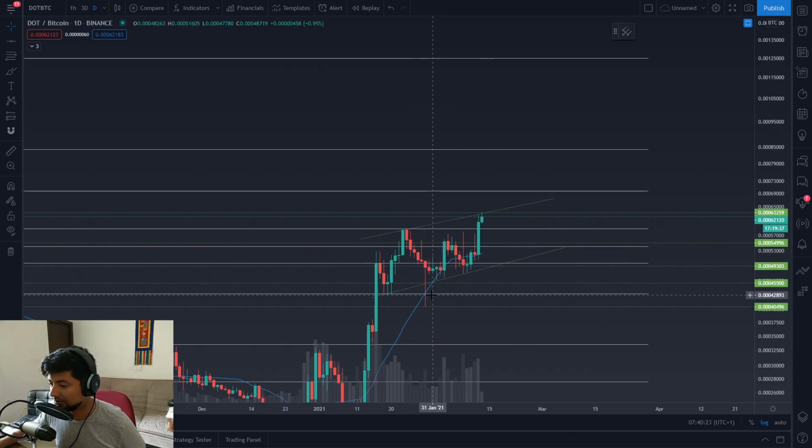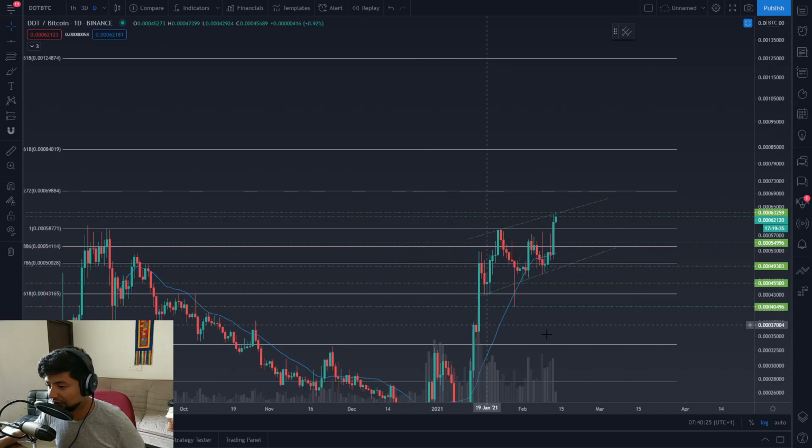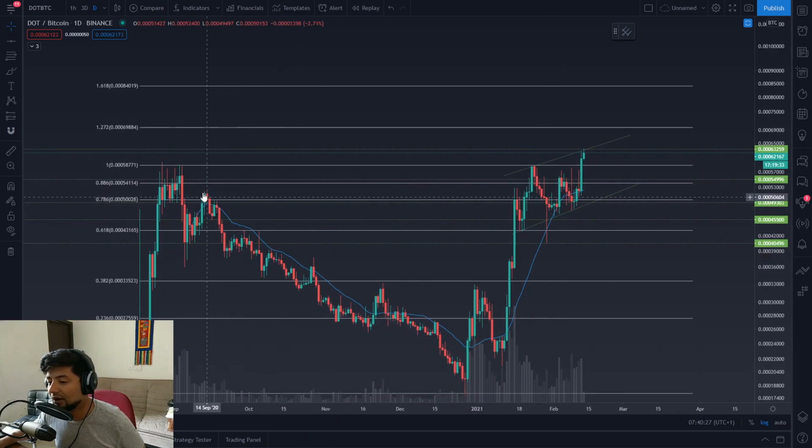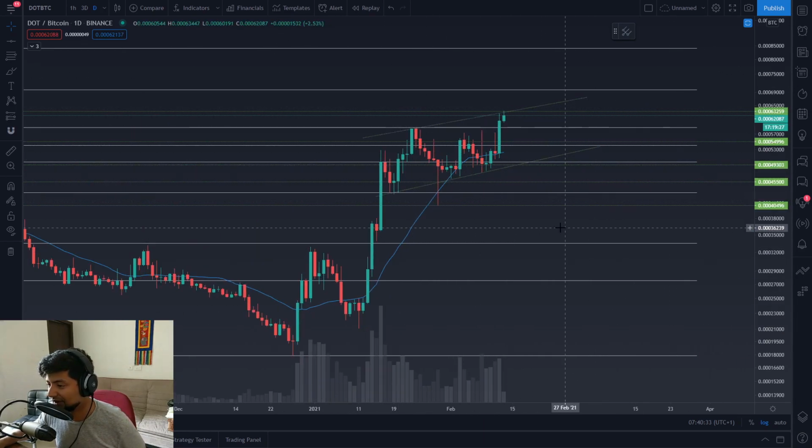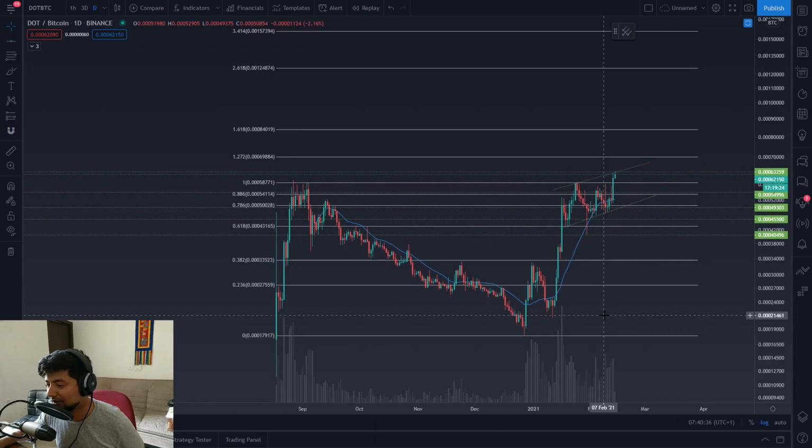Huge wick to the downside, but not closing below the 21 simple moving average. You can simply see how much of a magnet this 21 simple moving average was to the downside. So it's going to be the same for the upside. These trending behaviors, these pattern behaviors, they're not that difficult to trade.